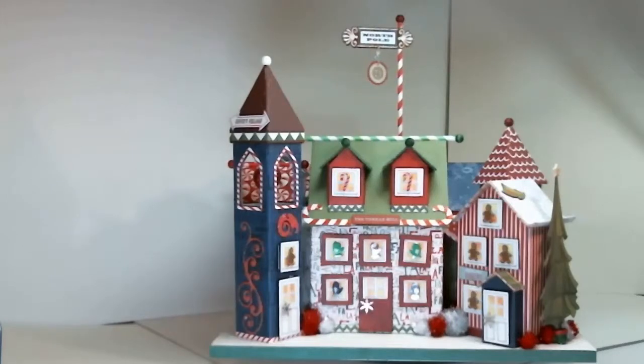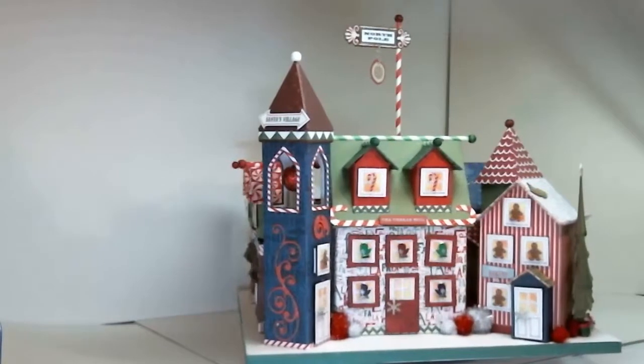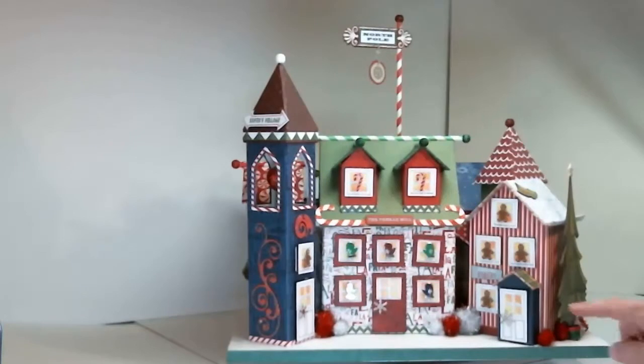Most of the buildings are, well, I guess all of them are chipboard construction. They're fairly straightforward, rectangles or with a few additional things added on, like in that first house in the middle, you can see it has some dormers that I put in there. And then on the right side, this smaller house is the North Pole Bakery, and it has a little porch I added on here. I thought that would be a cute addition.